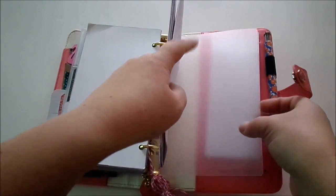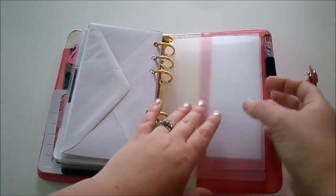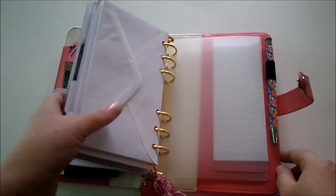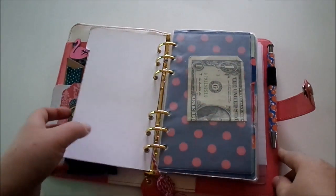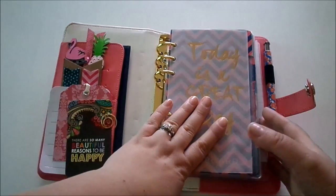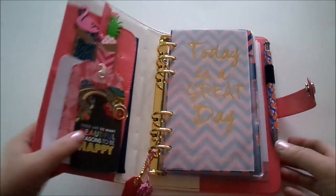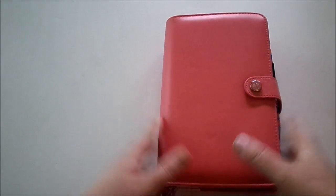And then in the back here, I just have this little thing that just kind of keeps everything nice and neat in here. And then a little list pad with a pen. And that is my wallet setup. That is how I keep my coupons organized right in my wallet. This system has been working out really, really well for me. I find it's nice to have all these different categories because it's really easy to find what I'm looking for quickly and keep everything really organized. So that is how I set up my wallet and how I have my coupons organized within my wallet.